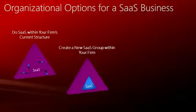A second option is to create a new SaaS group within your firm. A separate group that's entirely focused on SaaS can have processes and metrics designed expressly for this model, and so it lets ISVs avoid many of the pains of option one. Still, creating a new group that's selling the cool new thing has its own problems. It can cause tension, for example, between the people in this new group and the rest of your organization. These tensions can be managed. They show up with every new advance, not just the move to SaaS.